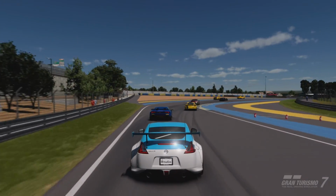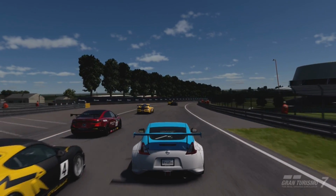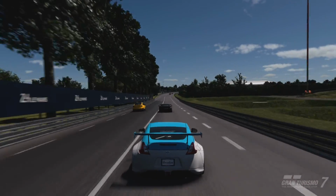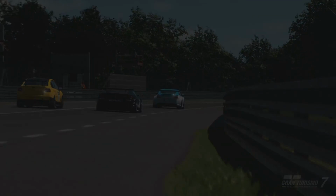You don't need any fuel map settings, you can go full throttle, there's no need for short shifting, and of course with it having 830 brake horsepower, it's incredibly fast down the straights, topping out at just over 215 miles an hour.